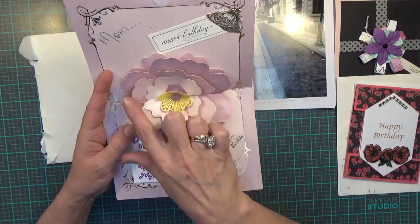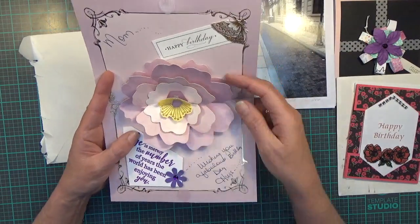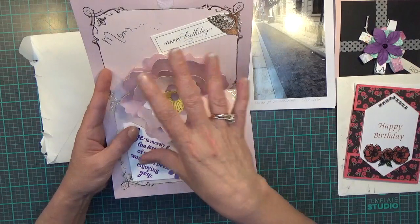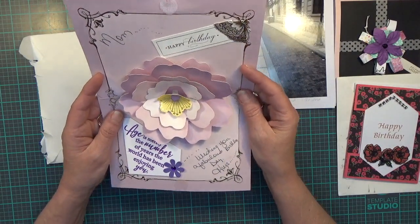Because I call this a peony too. Maybe it's not, but it's what it looks like to me. And it's just so dimensional and so beautiful. Oh my goodness, it's just precious.